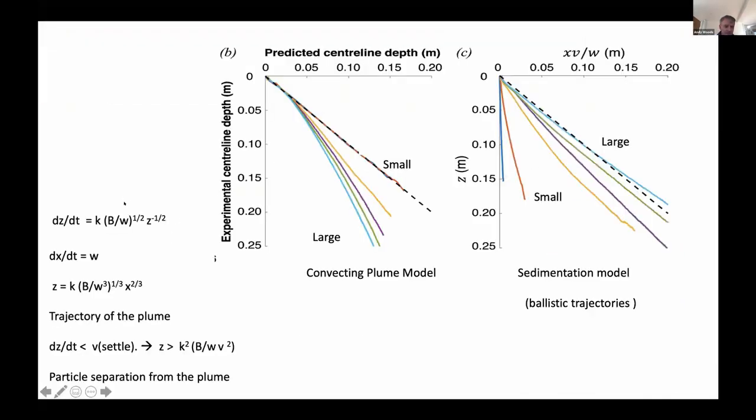So what we can do is take that model we had just a minute ago, looking at the trajectory of the plume, the center line of the plume, and compare that with the trajectory of the fluid and also the trajectory of the particles. And what we'd expect is that when this vertical speed of the plume becomes comparable to the sedimentation speed of the particles, the particles will start separating from this plume and the dynamics change.